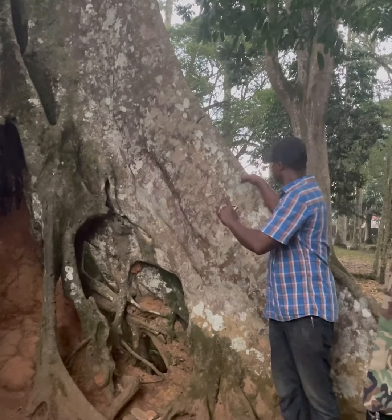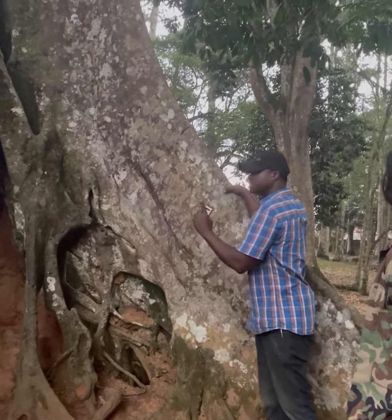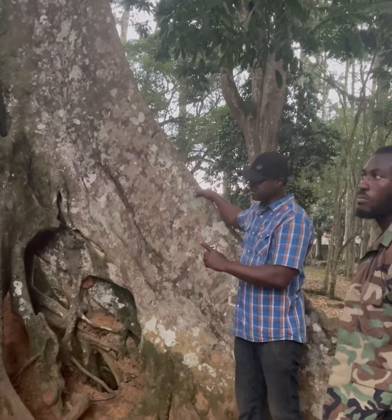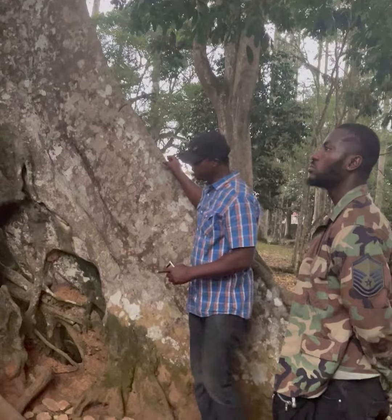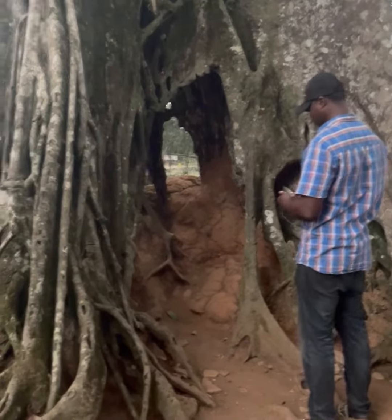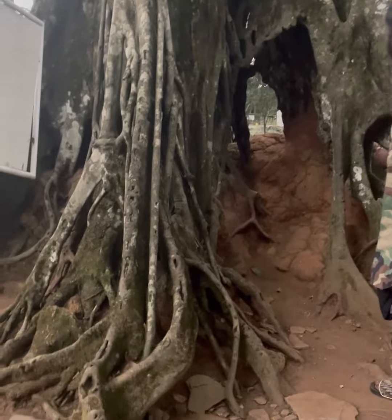So the 1906 tree is no more. The whole thing that we are seeing is the parasite. That is called the strangler ficus tree. So when we enter, there is a hollow from the ground up to the top. It's hollow.